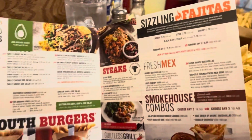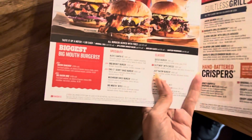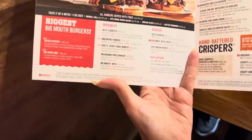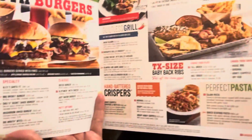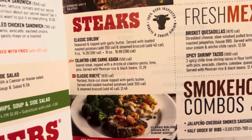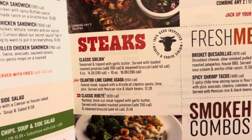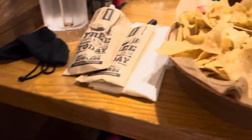And if you don't, this is just normal menus. That's what you'll have. So for example, the burgers are around $12, $14, and steak, for example, as you can see, classic ribeye, $21. Sirloin is about $15 to $20. So that's roughly the menu, guys, for you to know. Okay. Oh, and the drinks, of course. You might be interested in drinks.